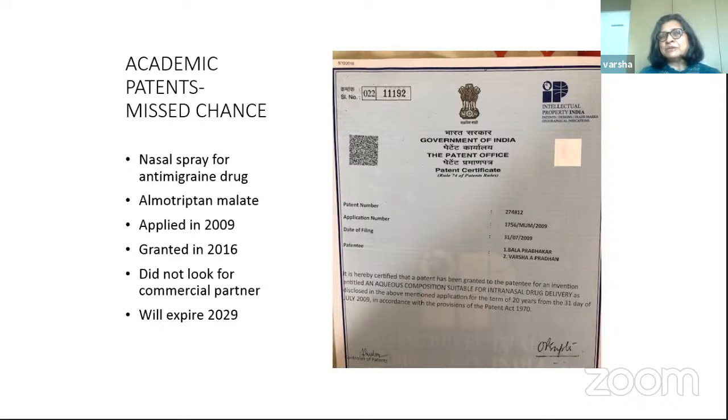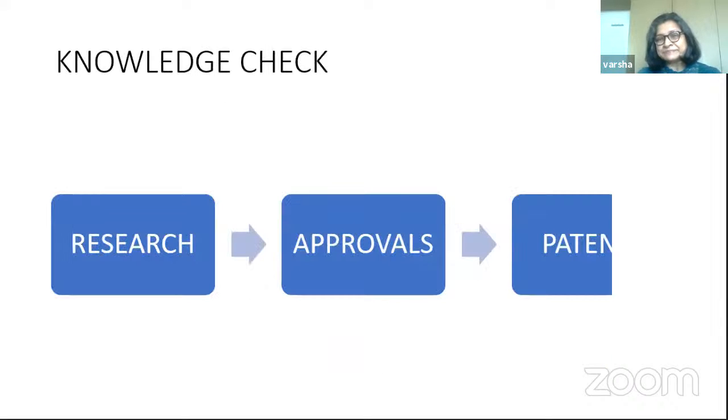My only thing I want to tell you, and this was the patent for my PhD work itself, very much in NMIS, is that I wish at that time I would have looked for a commercial partner. So I don't want you to make the mistake that I made. That's the reason why I just put this slide.